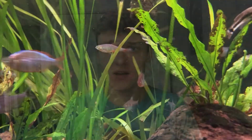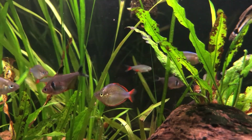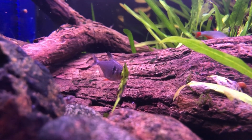In terms of fish, everything is doing a-okay. Clemence, our one-eyed rainbow fish, is doing all right. She's definitely gaining weight slower than all the other fish. We also got Stiphodon gobies, I think it was the last video or the video before that. They are doing great, I think.